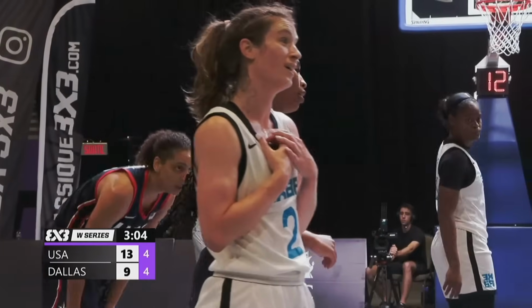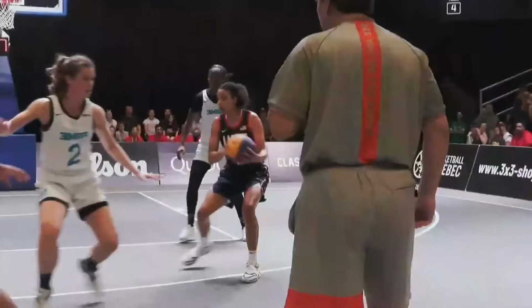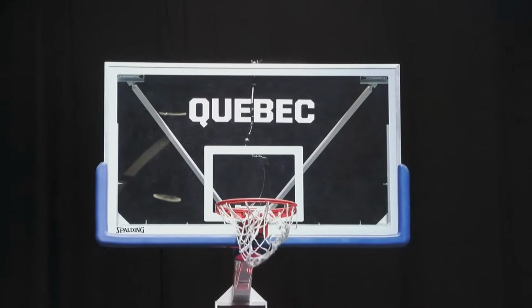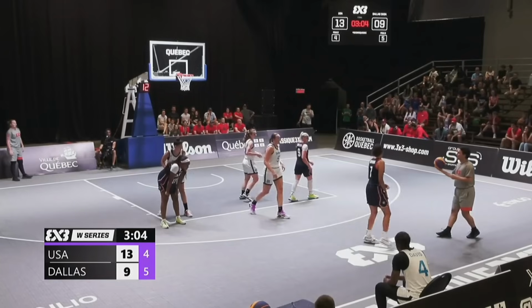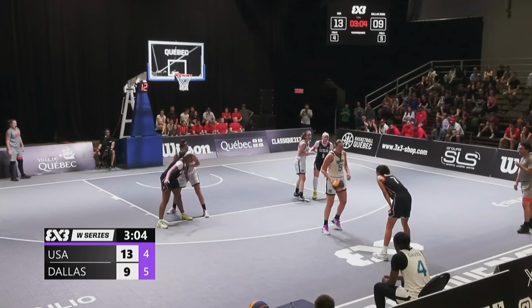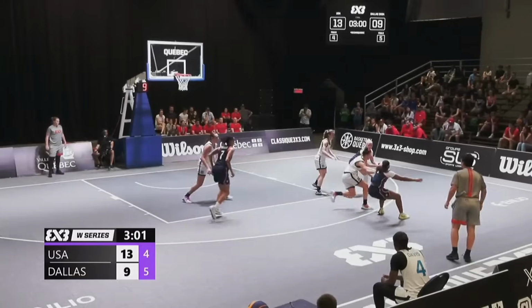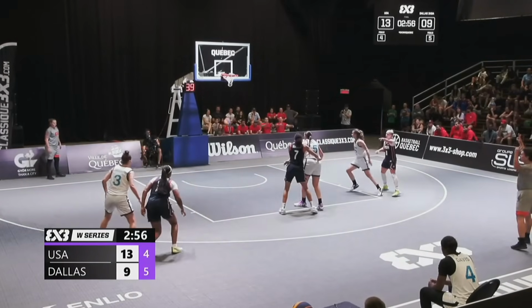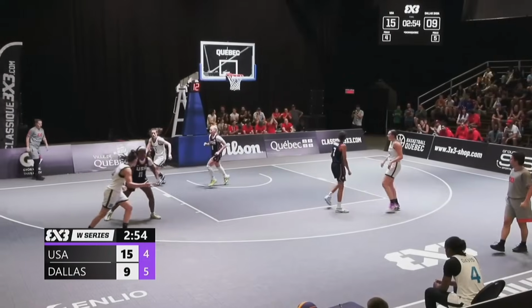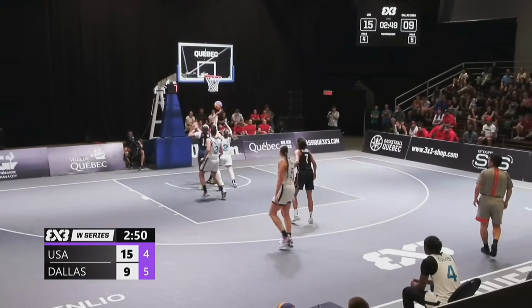USA with the lead, and Dietrich trying to plead her case of how this wasn't a foul. But another look at that two-pointer, the sweet, sweet follow through by Taylor. Over 50% from beyond the arc. She's a shooter. They find her again. Whoo! Money ball. It's cash every single time.